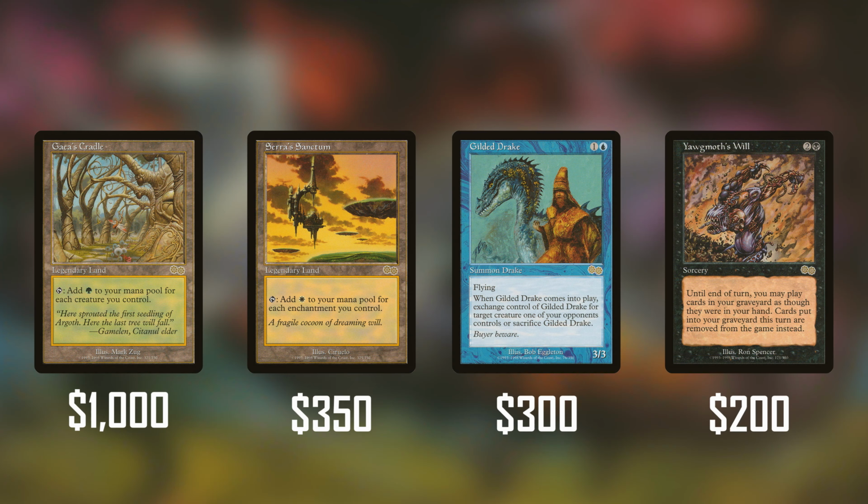So now let's look at Urza's Saga's top 4 cards. Based on value, we have Gaea's Cradle at around $1,000. Again, you're going to see these numbers here. They're not exact, of course. Market's always changing. Some of these go up, some of these go down. So around the time of making this video, these are roughly the amounts you can expect to see for each of these. Serra's Sanctum, $350. Gilded Drake, $300. Yawgmoth's Will, $200.